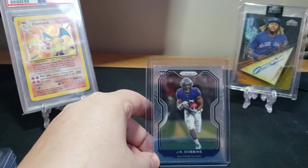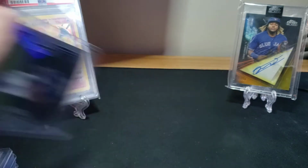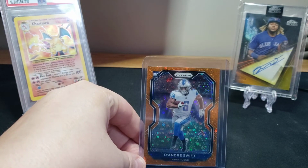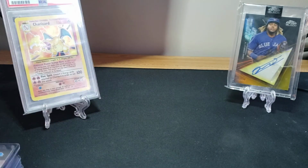But we got a D'Andre Swift, J.K. Dobbins. This one's centered pretty good as well. Another Swift. This one's the orange disco. Could be a little bit left or right, but it's still a really sweet card.